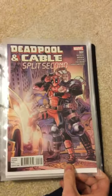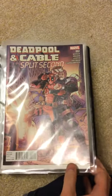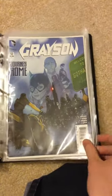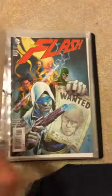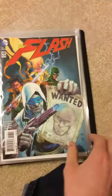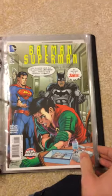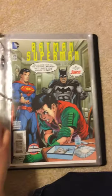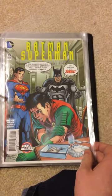We got Deadpool and Cable making an homage to the Back to the Future cover. Pretty cool. Deadpool rocks. One of my favorite comic book issues I've ever read, about my favorite character. Wonder Woman rocks. This is a nice homage to one of the more famous comic book covers from, I think, the 70s.